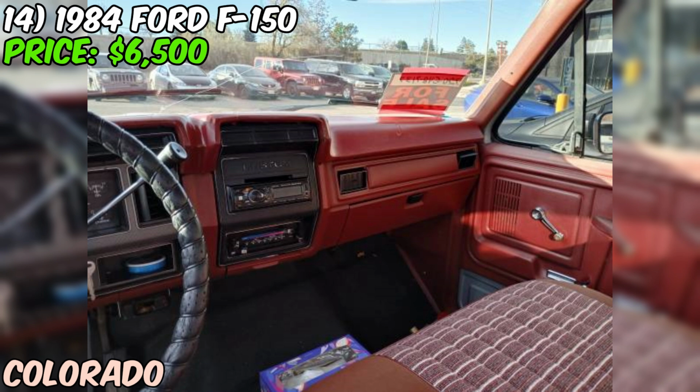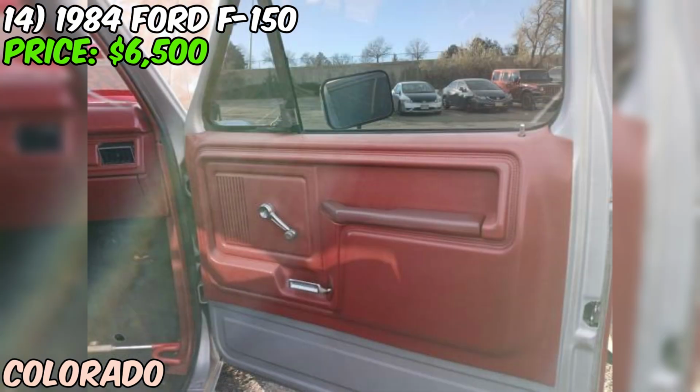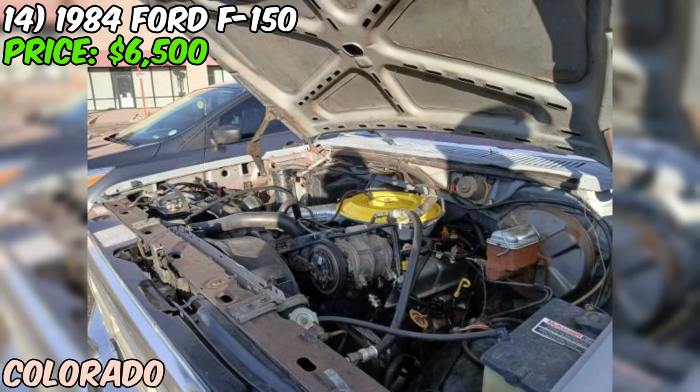However, at $6,500, you'd really want to know a lot more about its condition, maintenance history, and what V8 engine it's running. Could be a 302, 351, or even a 460. The low mileage, 65,000, is interesting if accurate, but without more information about how long it's been sitting, recent maintenance, or the condition of crucial systems, it's hard to fully evaluate the asking price. If you're interested in this F-150, you'll definitely want to do a thorough inspection and ask lots of questions about its history and mechanical condition.